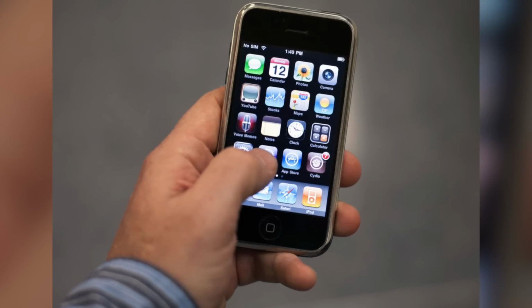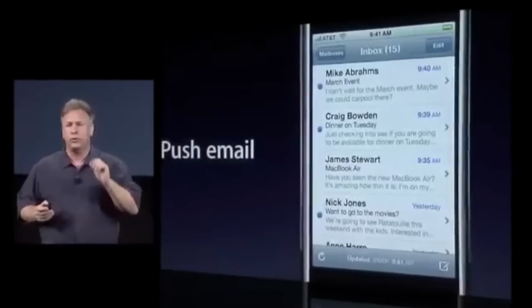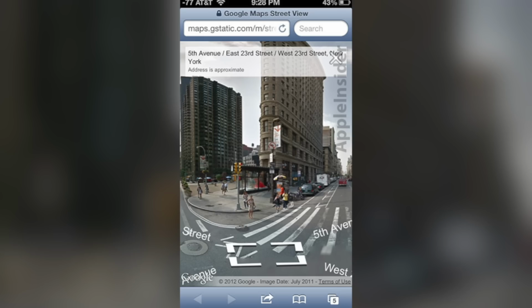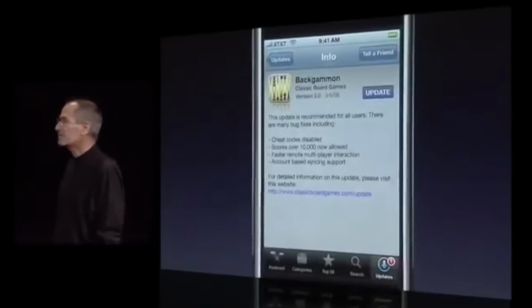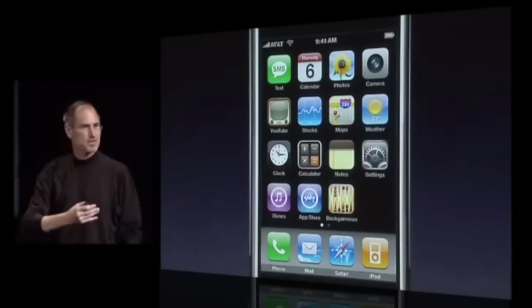supported by Apple. Now, there were other small improvements that came with iPhone OS 2, like always-on push emails, a scientific calculator, and Google Street View and Maps, but the App Store was definitely its headlining feature. And at launch, the App Store offered over 500 apps.